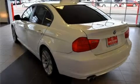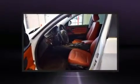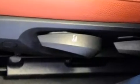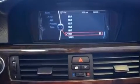Discerning drivers will appreciate the 2011 BMW 328i. It features an automatic transmission, rear-wheel drive, and a 3-liter six-cylinder engine. Top features include air conditioning, adjustable headrests in all seating positions, rain-sensing wipers, remote keyless entry, and power windows.